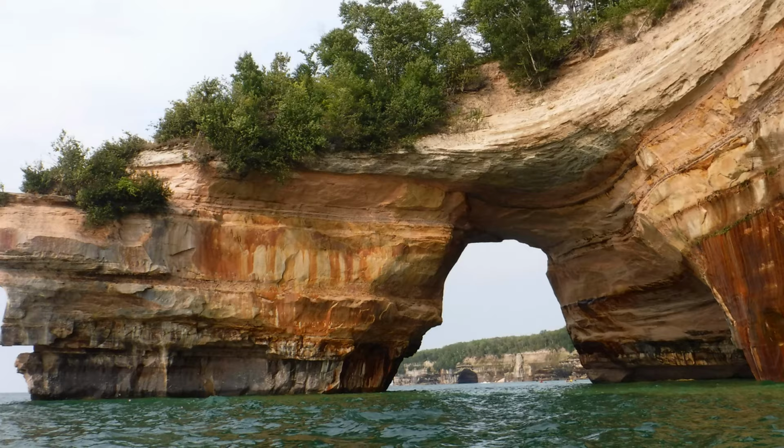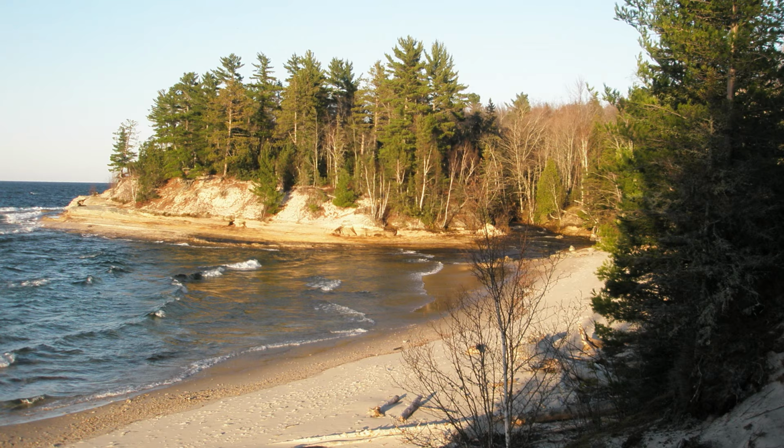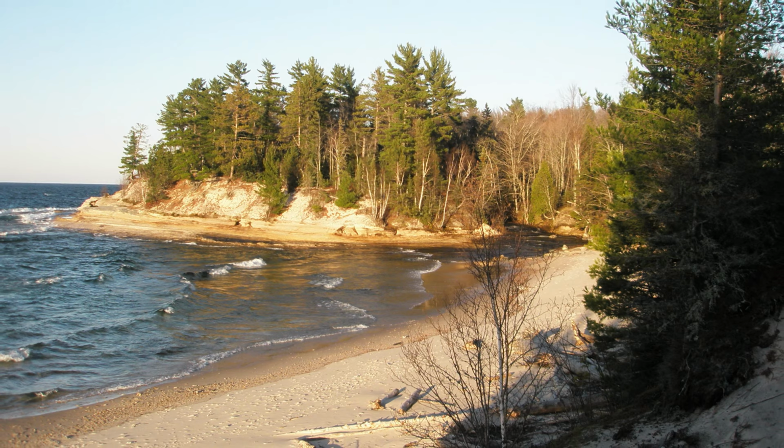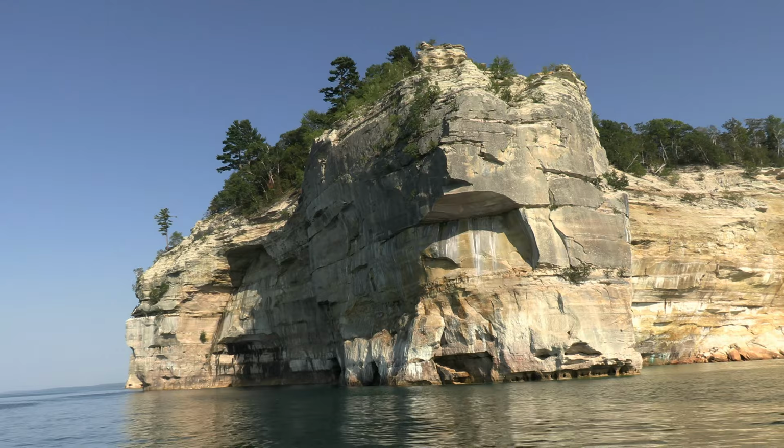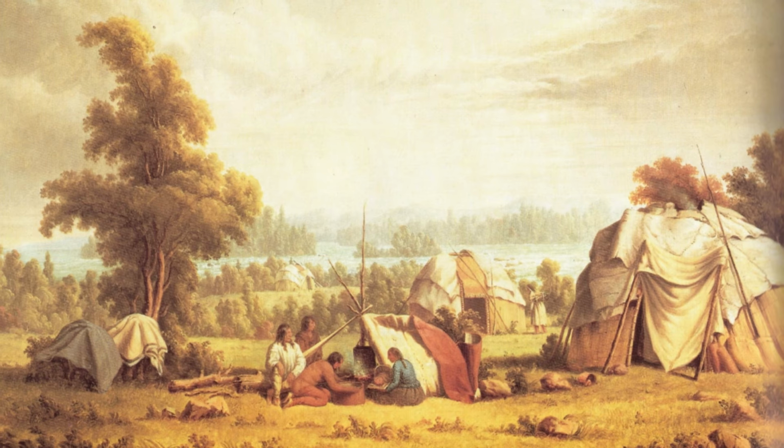Not far from Lover's Leap is Mosquito Beach. Unlike Miner's Beach, which is a short walk from the parking lot, this one requires a 4-mile round-trip hike. Can you see a face here? One of the larger rock formations is often called Indian Head Rock. The Ojibwe tribes were the first people to live and travel these lands.